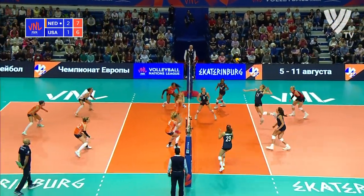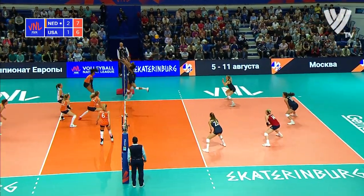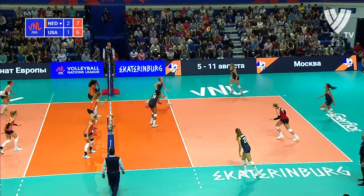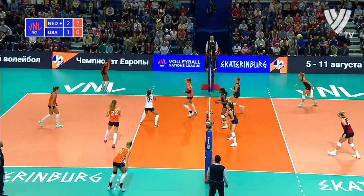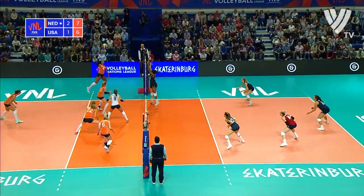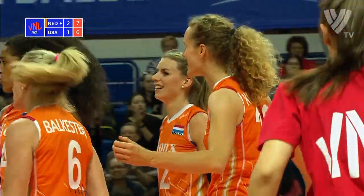Serves. Netherlands back to being one up. Cruz denied. Robinson, little tip over. This is brilliant. Absolutely brilliant.